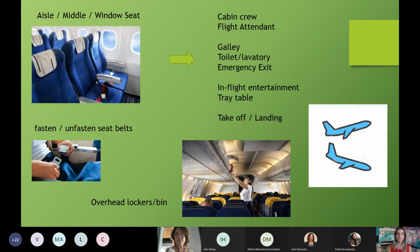You've got the galley. The galley is the place where the cabin crew gather and get the meals ready and they do all the paperwork. You've got the toilet or the lavatory, the emergency exit, and sometimes these seats have got extra leg room. So if you are quite tall, unfortunately that's not my case, you want to ask for one of those seats and you will be a little bit more comfortable.